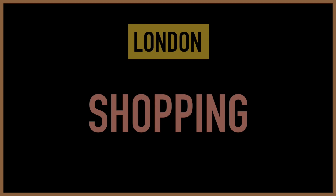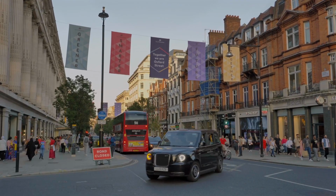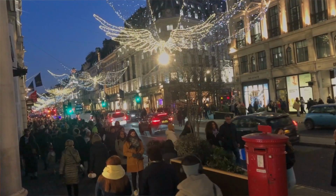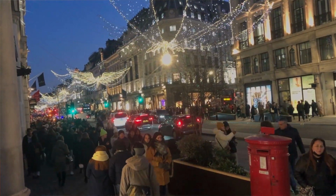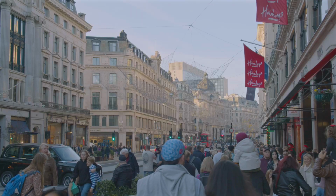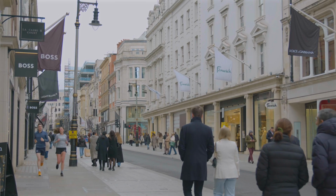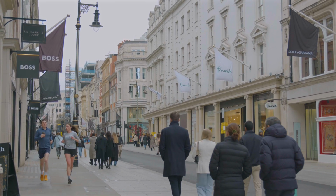And speaking of shopping, shopping in London offers an unparalleled experience that blends together the historic charm and modern luxury of the city. Oxford Street, the city's busiest shopping thoroughfare, is home to flagship stores of major retailers, and it also features elegant architecture and high-end retailers on Regent Street. For luxury shopping, Bond Street and Mayfair boast designer boutiques and exclusive jewelers.